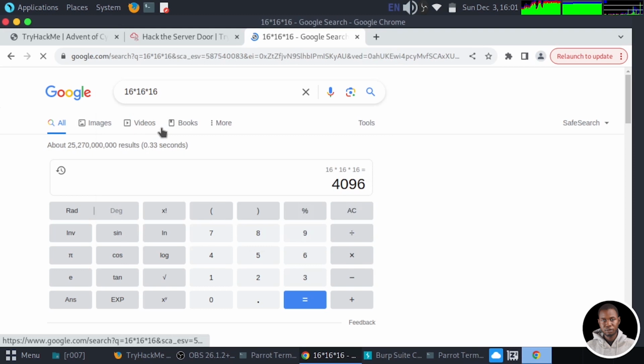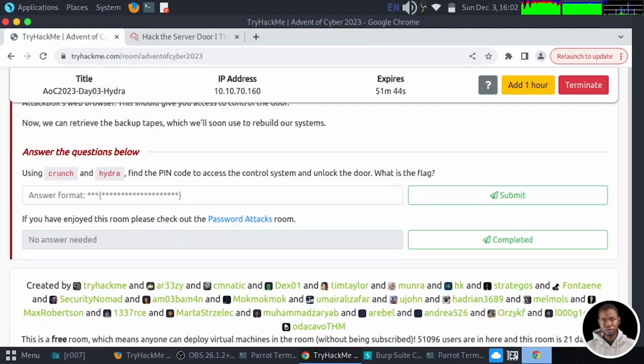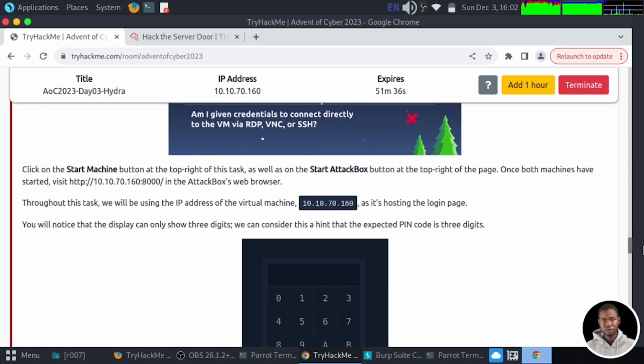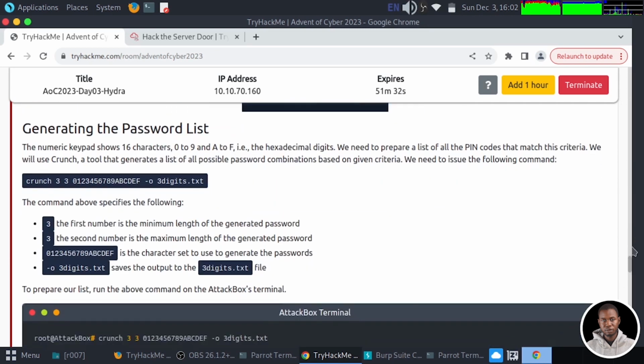So let's go back. Let's just quit this and let's go back to password or word list generating. If I scroll down, let's see. Okay, good. So here we have generating the password list. Now the numeric keypad shows 16 characters, 0 to 9, A to F. We need to prepare a list of all the pin codes that match the criteria. And we have a command we can use. Crunch is a password generator tool which we can use to create custom word lists for our attacks. And here I'm just going to be breaking down what these commands are for. But for now, I'm just going to grab the command.